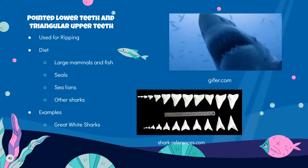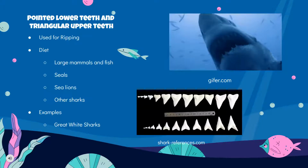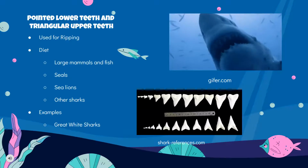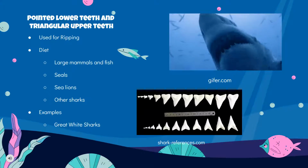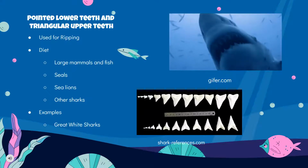One of the most famous types of shark, the great white shark, has pointed lower teeth with triangular upper teeth. These teeth are particularly useful for cutting prey such as large mammals and fish. These teeth have serrated edges that allow the shark to essentially cut their prey into smaller pieces that are easier to swallow. They are a slightly different shape because these types of sharks bite first with their lower jaw before their upper jaw, so these teeth tend to be a lot sharper.